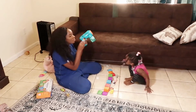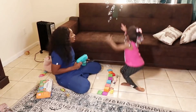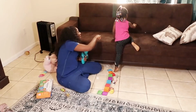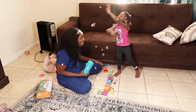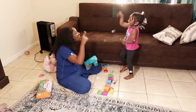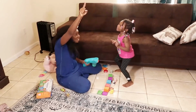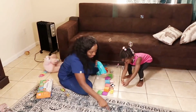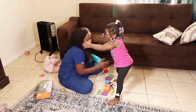You want more bubbles? I'll try it. More bubbles. Okay. Pop, pop. Amira, like this. We can pop, pop, pop. We have points. Very good. More bubbles. Pop, pop, pop. Amira, pop, pop. One little finger, one little finger. Tap, tap, tap. Point your finger up. Point your finger down. Put it on your head. Head. Okay, so you sit down.